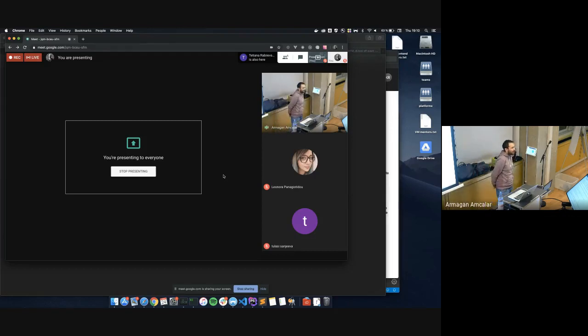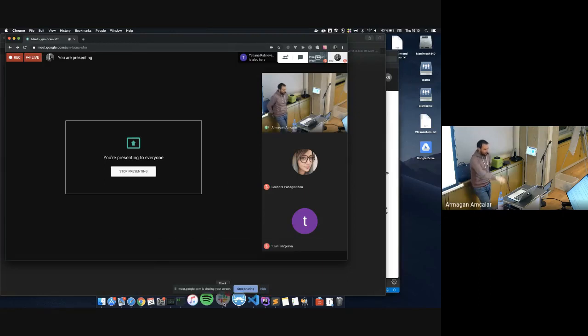And okay, I heard the word server. What is a server? Can anyone raise their hands and tell me what is a server? Yes. Server basically is a computer that provides any kind of services to other computers or clients. That's great. Where is that server? For example, google.com. Where is it? Is it on your computer?